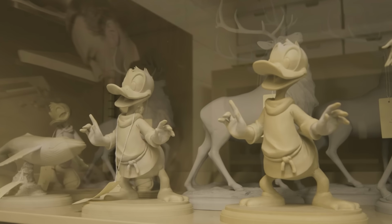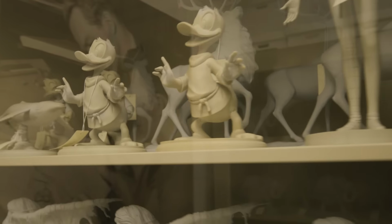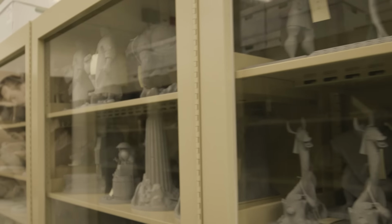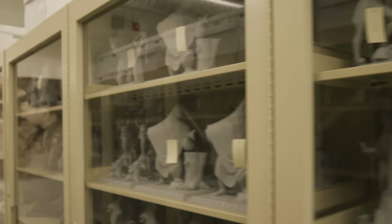And here's Donald Duck from Fantasia. Fantasia 2000. These are really beautiful. I don't remember seeing these. And they're different. These are different from the ones that you saw with Pinocchio. The ones in Pinocchio were made with wire and plaster. These are now made more with resin.